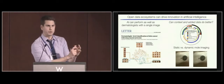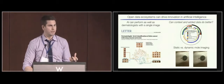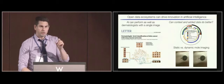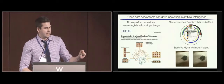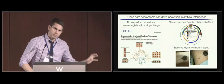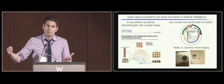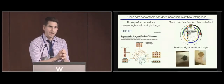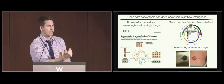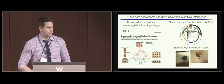So that instead of just being a 300 by 300 pixel image, you know, is this someone who is an 80-year-old male and it's on his back? Is this someone with a family history of melanoma? And then it goes from a static to a dynamic image of this mole, from a photo to a GIF, if you will, because you can repeatedly measure this every month and see if it's changing. And that change is really much more important than just the static size in terms of, is this progressing from benign to malignant state? So with that, I will end, and thank you all very much.